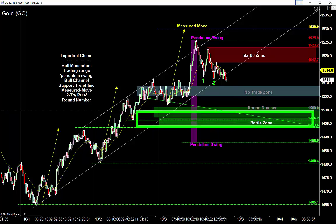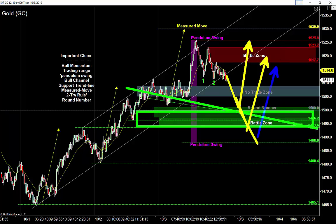I have a ton of support levels waiting down here, right? Do we get a short-term pullback? Do we get a deep pullback? Do we really pull back? Each of those three pullback areas will have different types of momentum. And momentum will determine which type of entry pattern we want to use for tomorrow's trading session.